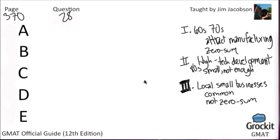An easy way to look at this is that there were negative things said about both attracting manufacturing, in that you had to take away from other towns, and high technology development, where the problem was that there weren't enough high-tech businesses for every town, and it was a relatively small amount of workers in every case because they had all these technical skills. So both of these have negatives. The author doesn't really have negatives for number three, so my prediction is that the author is most in favor of the small business development plan.